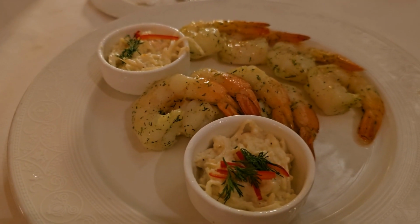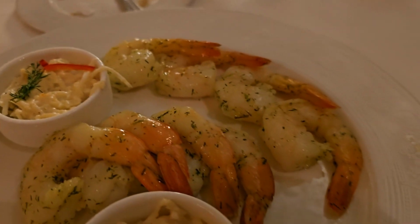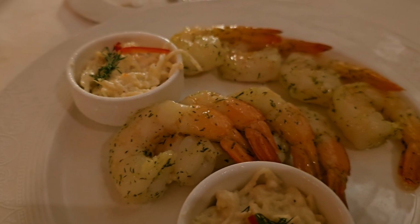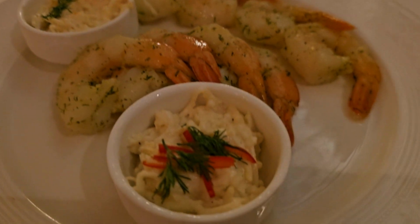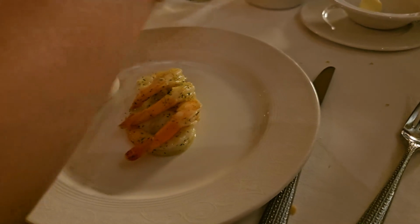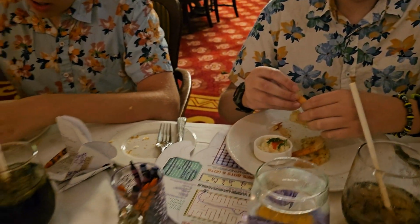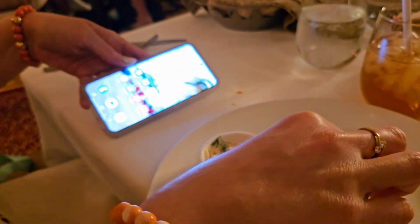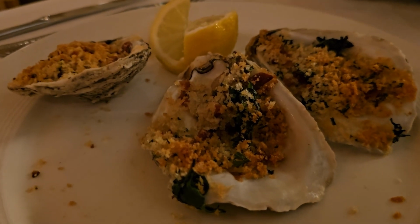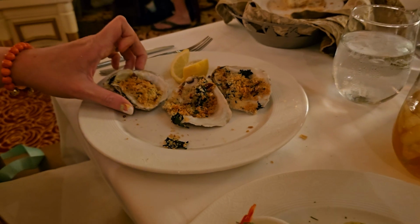Appetizers have showed up, and all of us went with the tiger shrimp. What is this again? Some sort of slaw. I went with a double order because there's nothing wrong with that. Mom got an order, boys got an order. Mom also ordered oysters. They're not here yet. And the oysters Rockefeller has arrived. It's got bacon and garlic and breadcrumbs and spinach. I mean, look at that.